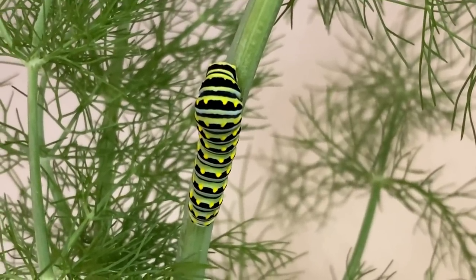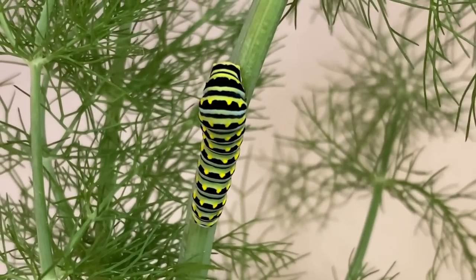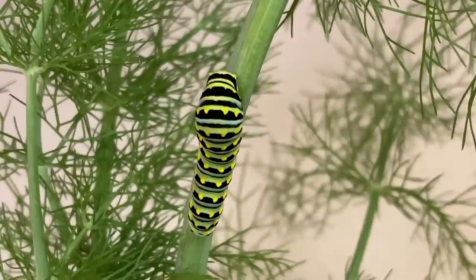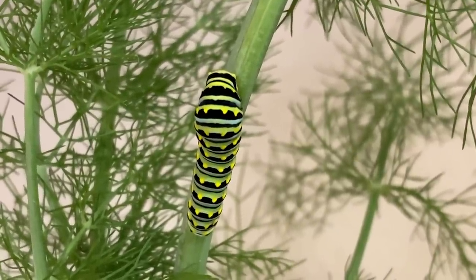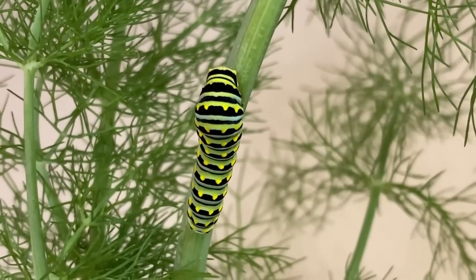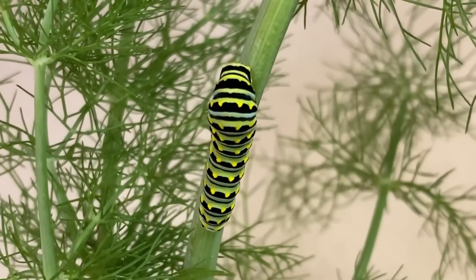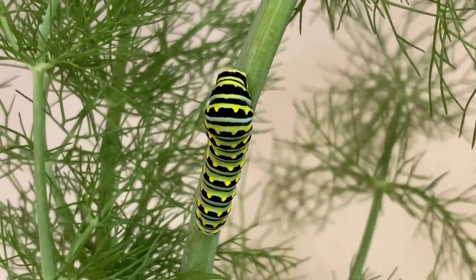Remember that Eastern Black Swallowtail Caterpillar that I found on the fennel? And it looked like bird poop because there was like a little white spot in the center of it and it was black. Well, this is it now. It has completed another instar. That means it shed its skin and it's getting larger and larger. This is probably the second one because it's still really not that big.